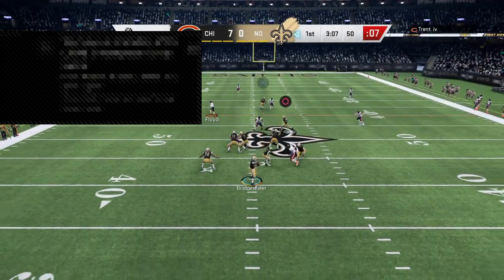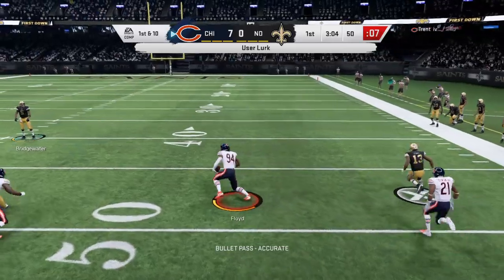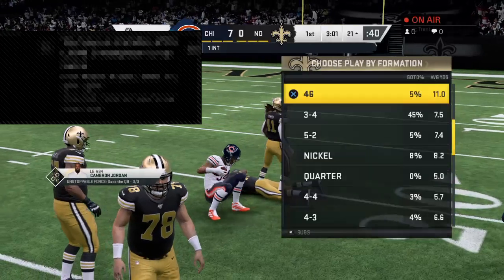Bridgewater now from the 50. Trying to get it to Thomas, and it turns as he takes this thing all the way.